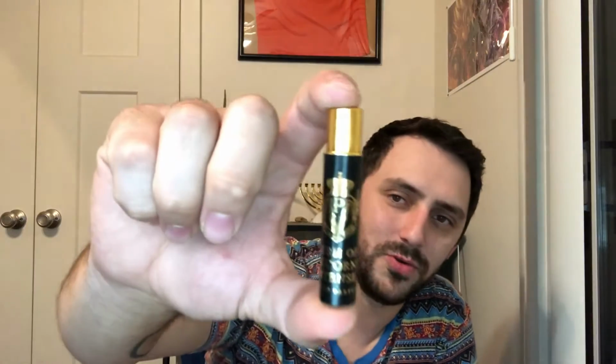So as you can tell from the title, this does come from the house of Parfums Vintage, and this is going to be Parfums Vintage Rush of Unicorns Intense. This is just a little sample that I have, but I'm buying a full bottle of this, like 100% going to do it. I have to have it. So let's go ahead and get into this review.